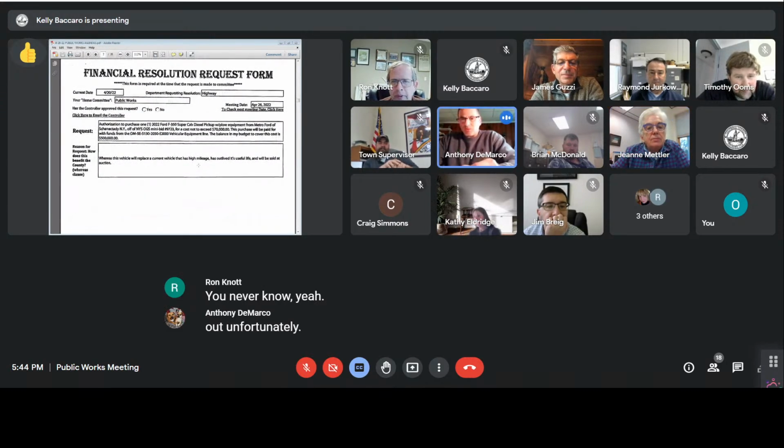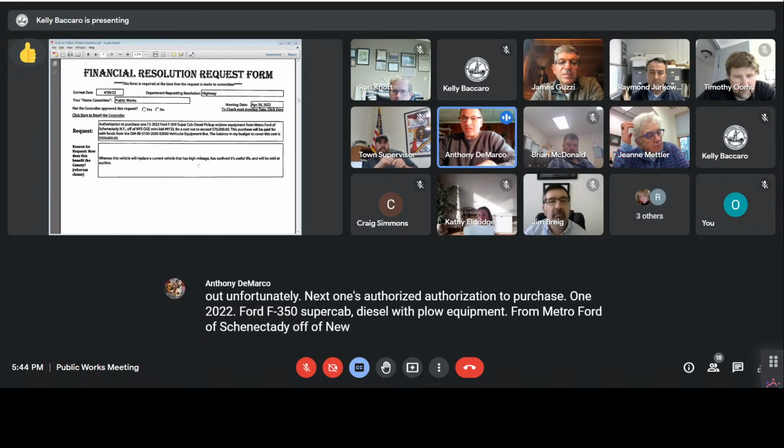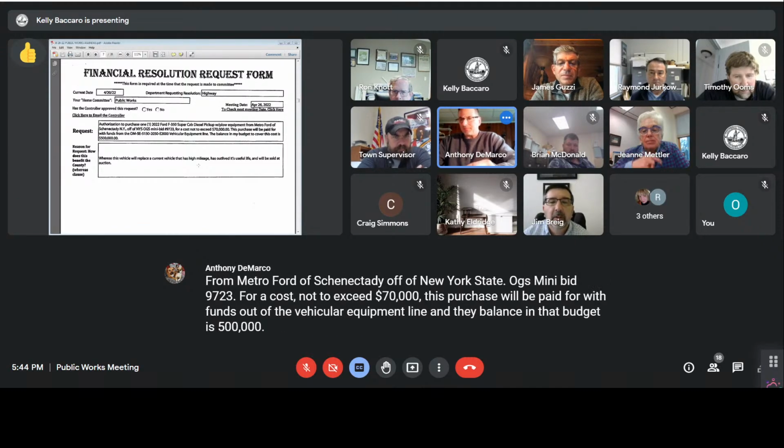Next one's authorization to purchase one 2022 Ford F-350 Super Cab diesel with plow equipment from Metro Ford of Schenectady off of New York State OGS mini bid 9723 for a cost not to exceed $70,000. This purchase will be paid for with funds out of the vehicular equipment line, and the balance in that budget is $500,000.